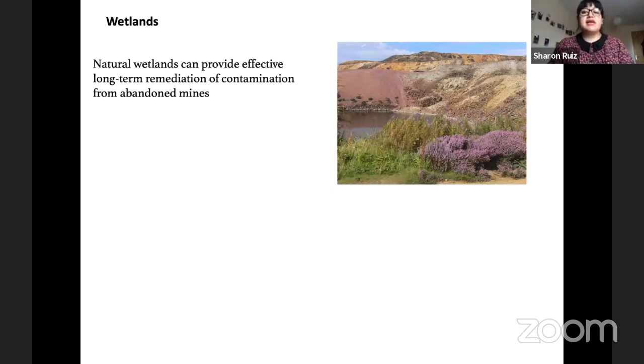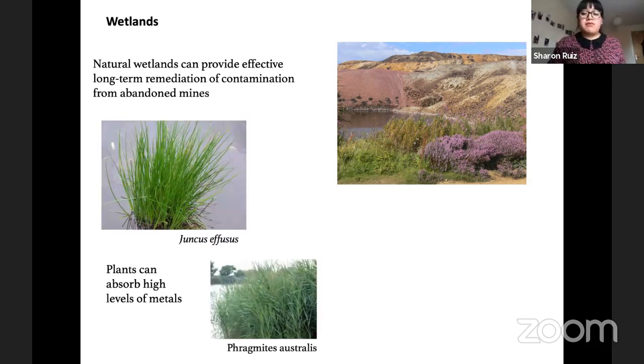systems. The wetlands are these water bodies that can provide an effective long-term remediation of contamination from this kind of site. And what differentiates the wetlands from other aquatic environments is the presence of aquatic vegetation, such as this one. These plants are also well known for being able to absorb high levels of metals.